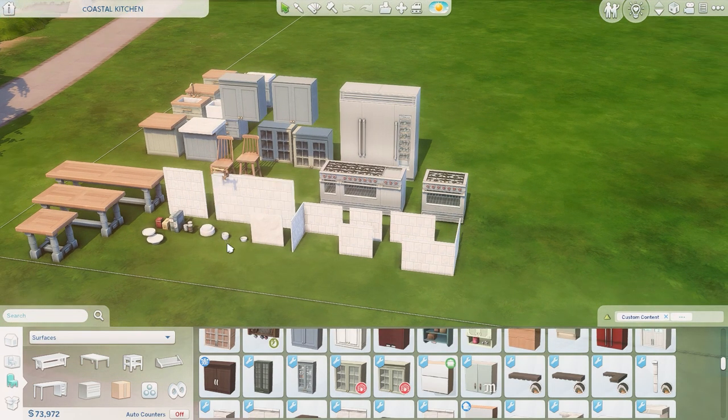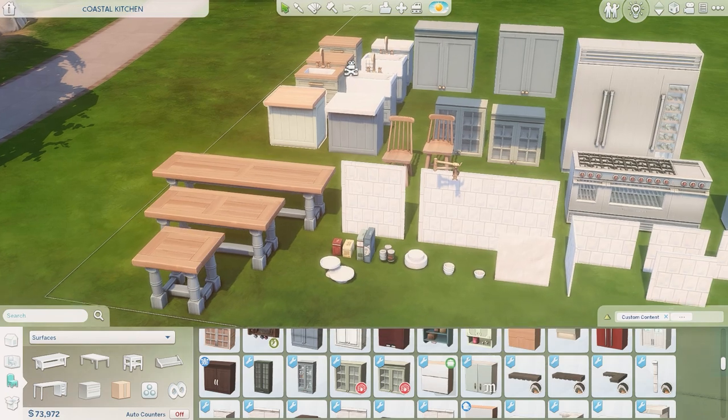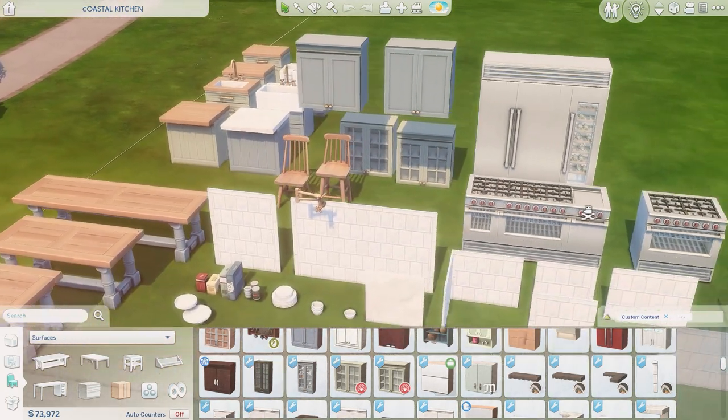So yeah, then we have just everything that comes with it. As you can see, we do have two different kitchen options. One with maybe more of a granite or marble top, it is marble, and then one with a wood top. I think I prefer the wood top. That just looks nicer to me than marble, but yeah, you have the option to go crazy.